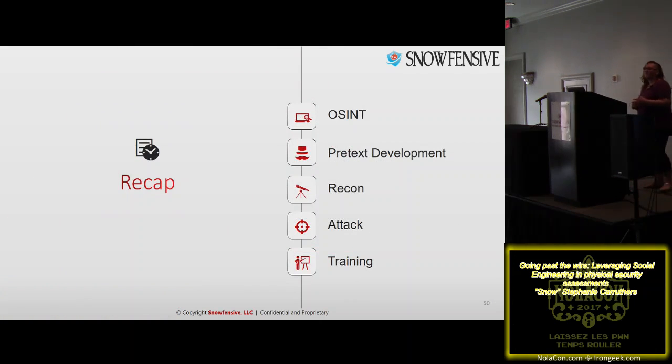All right, and then recap. So we talked about OSINT, different things that I look for before I go on site. Pretext development, about vendors, making sure you have the dress code, you feel confident, password or pretext reuse isn't always necessarily good. Recon, the different areas I like to do recon and what I look for. And then the handful of attacks. Again, not just going out and plugging something into the network and leaving and saying you did a physical pen test. You're just going to be left with a pen test report. That's not a physical security assessment. And then wrapping it all up with training.